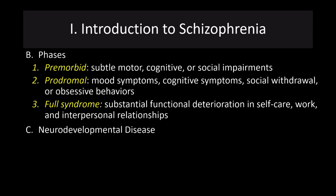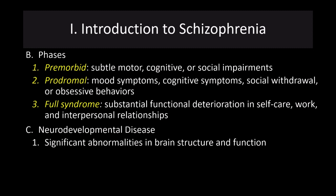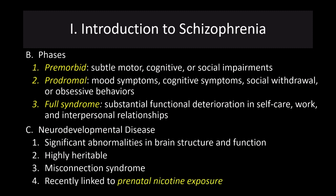that sort of thing. It's characterized as a neurodevelopmental disease with significant abnormalities in brain structure and function, particularly in the frontal lobes. We see significant frontal lobe deterioration. There is a high heritability component. The primary view of schizophrenia is that it is an epigenetic disease. That is, there is a genetic risk factor that then is triggered by some sort of environmental event. And that has recently been linked to prenatal nicotine exposure.